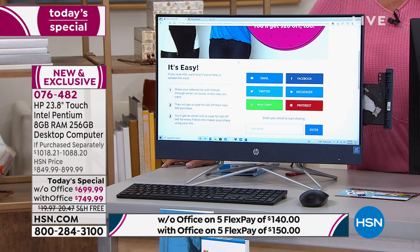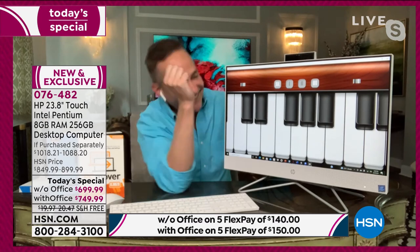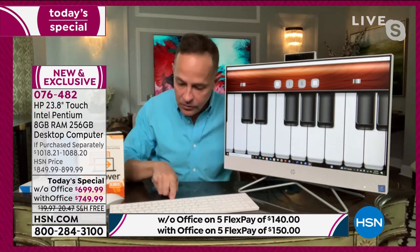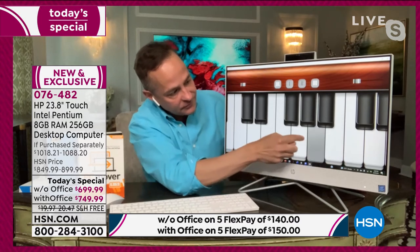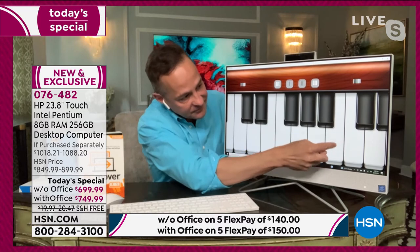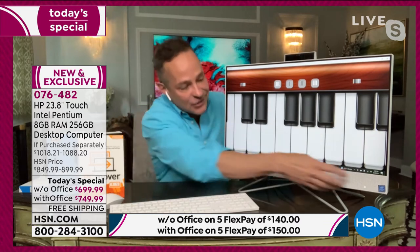So we're going to go back to Aaron because I see a great big piano keyboard. Can't miss the keys here. Let me just turn the volume up a little bit. There we go. So we can play a little Joy to the World. That's the kind of thing you can only do on a touchscreen. If your computer's not touchscreen, how do you do this sort of thing? The sound is great. There's a full sound bar across the bottom here.